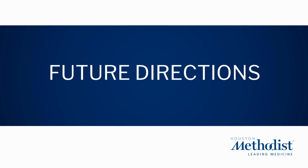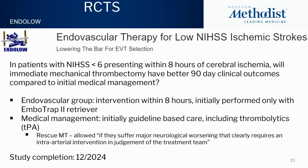So where does this all lead us? Where does this take us in terms of future directions here? So going ahead, there clearly needs to be some sort of defined, not just trial, but definitions in terms of what to do for these patients.